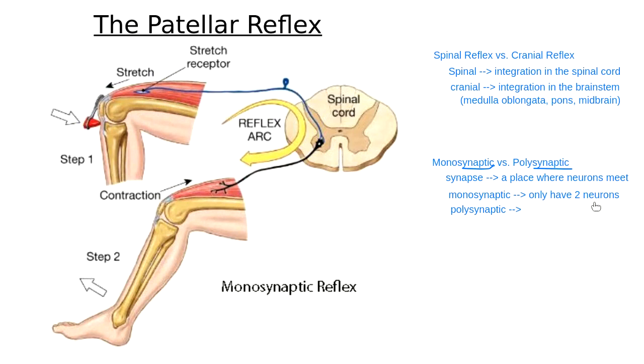Absolutely. So monosynaptic reflexes don't have interneurons because they only have a sensory neuron and a motor neuron. They got one synapse, one place for things to meet. With polysynaptic reflexes, we are going to have at least three neurons, because we're going to include that neuron that we said we were missing. So we didn't have an interneuron when we were talking about a monosynaptic reflex. In a typical polysynaptic reflex, you will definitely have an interneuron.